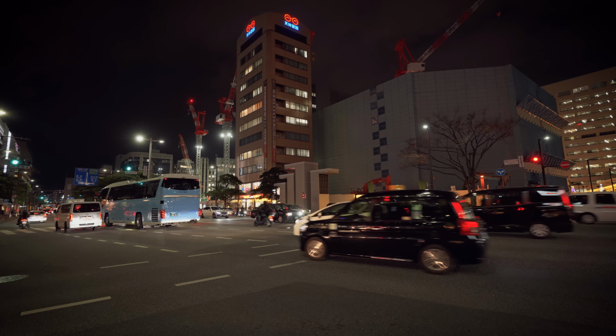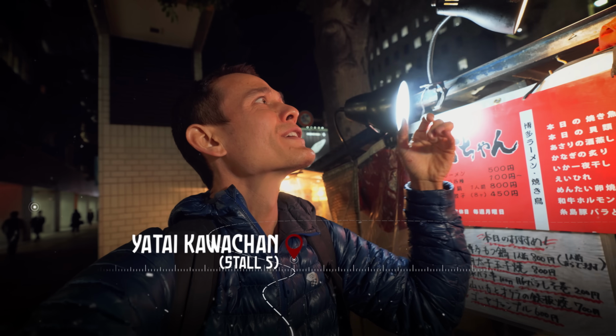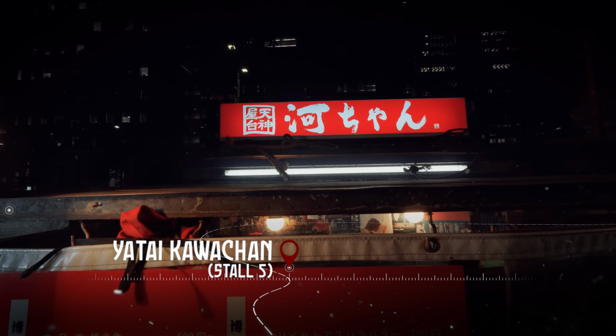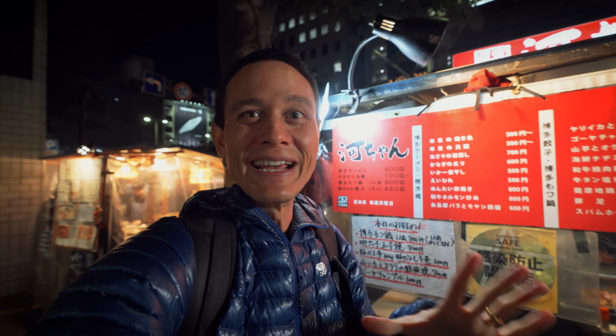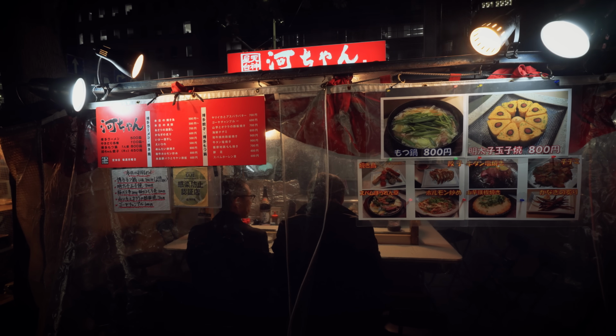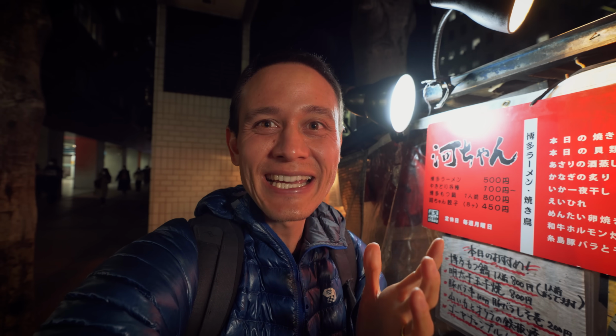That wraps up 4 places so far. 4 out of 5, we have one more place to go. That's gonna wrap up this ultimate Yatai Japanese street food tour. Oh, can you see the smoke coming out of the top of this tent? Oh, that smells so incredibly good. We've made it. This is number 5. This is our last Yatai on this ultimate Japanese street food tour, and it's called Yatai Kawacha.